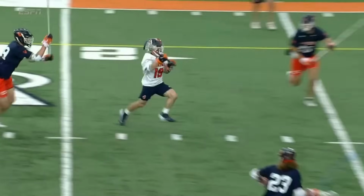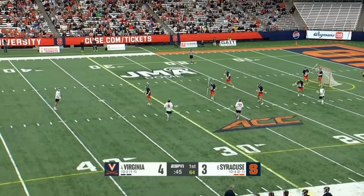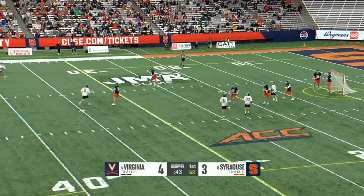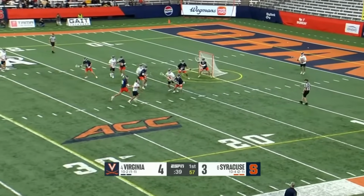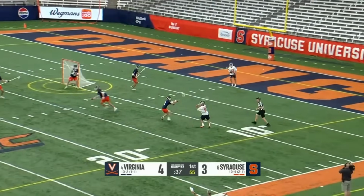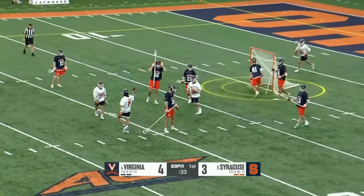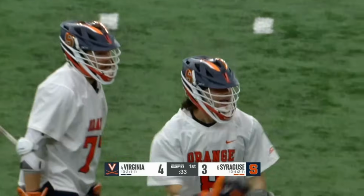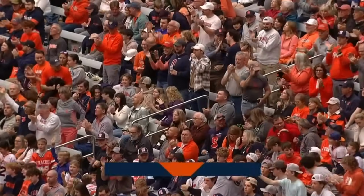Started the season as an offensive midi because of injuries. Had to play short stick D midi. But you get the transition. Offense off the win. Stevens, so much speed. Sends it back. Back-to-back goals for Syracuse. Luke Roa buries it.